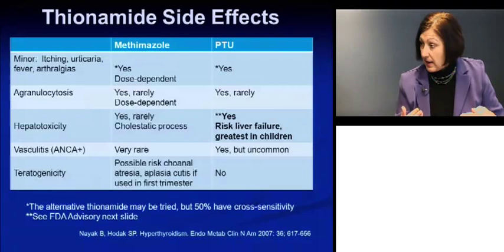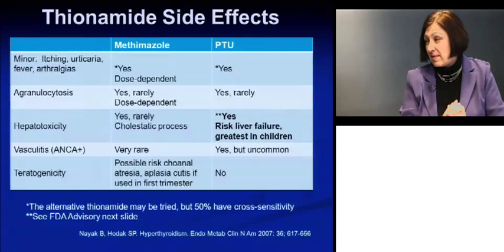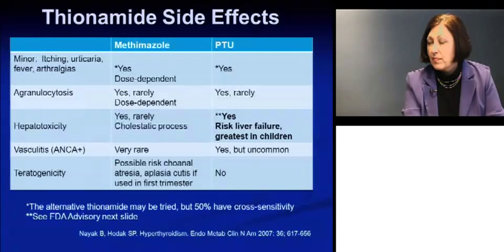Does it get better if you stop the medicine? Yes. Usually patients do have to be hospitalized, though, because they're at an increased risk for infection while the white cell count is low. But there are interventions that can help to speed their recovery.